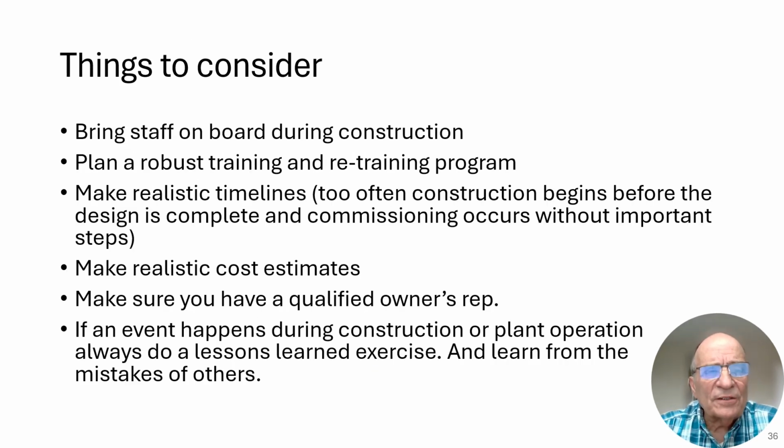Other things to consider about vaporization is to bring staff on board early during the construction of your vaporizers or the modifications of your vaporizers. This way they can see it from the ground up and understand it better. Plan on a robust training and retraining program. Keeping people retrained is exceedingly important, especially in a plant that's called on very few times a year to vaporize. Bring the plant online for training purposes early in the season so that they can bring the plant up to full vaporization capacity and operate it for a period of time and see how it performs and get used to making changes, swinging from one pump to another, from one vaporizer to another, etc.